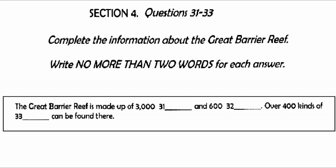Now listen carefully and answer questions 31 to 33. Despite its name, the Great Barrier Reef isn't just one large coral reef. Rather, it's a system of coral reefs that stretches along the east coast of Australia, covering an area of around 300,000 square kilometres. The Great Barrier Reef is composed of approximately 3,000 individual reefs, which range in size from 1 hectare to more than 10,000 hectares each. In addition, around 600 islands are scattered throughout the area, particularly at the northern and southern ends. The reefs themselves are composed of over 400 different kinds of coral, the largest variety of corals found anywhere in the world.